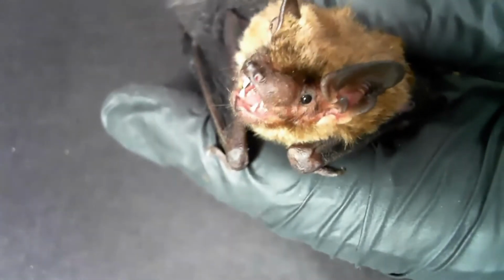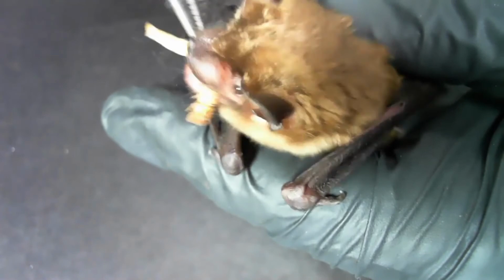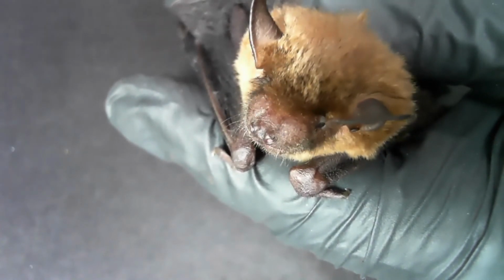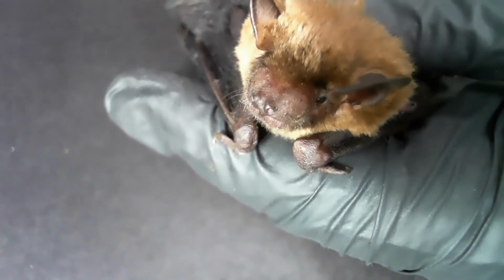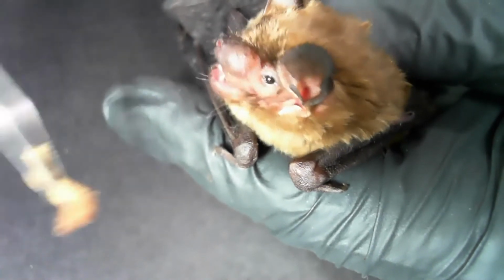I do want to offer her a real treat, though. She does like to eat mealworms. She would never eat a mealworm in the wild, but she doesn't live in the wild because her wing got injured. So she stays with me, and she does enjoy her mealworms. Sometimes she'll lick her lips. They're very clean. They groom a lot. Do you like another one? One more.